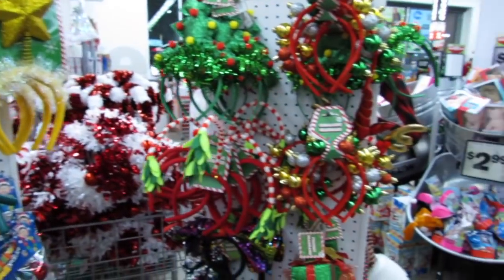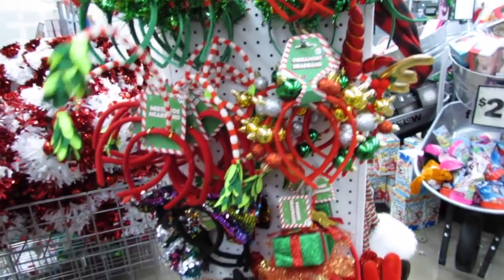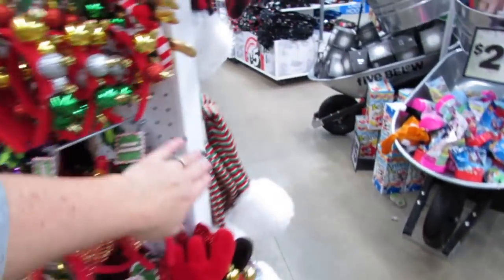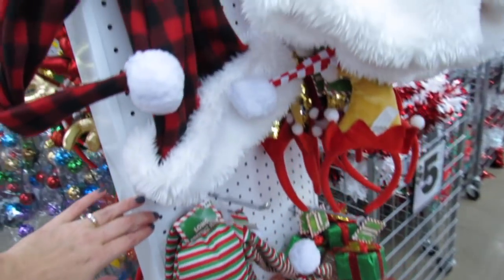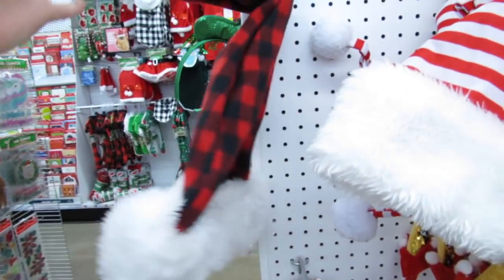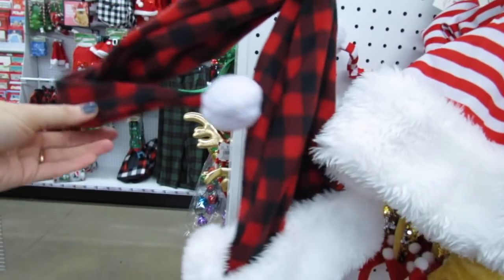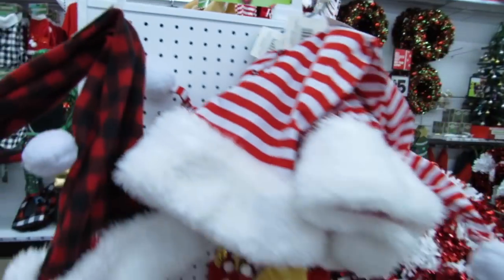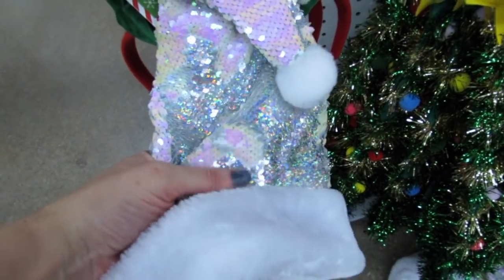That would be really fun for school parties, family parties. These things are so cute. You just put these things on and it just makes you really, really happy. Look, you guys, you can bend this around. You can make it stick out or stick up. These are just $5. They even have the sequin ones for $4.